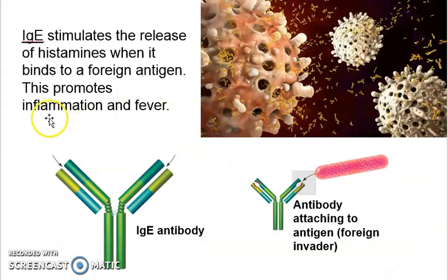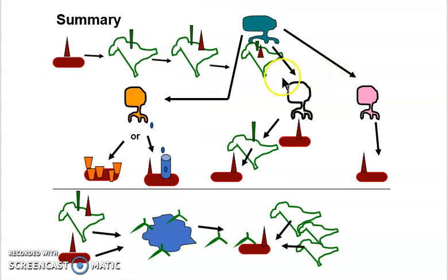We also have IgE, and this one's common in allergies. Unfortunately, if you ever had an antihistamine, that's something to shut down the histamine, because inflammation and fever, sometimes we get that from just an allergic reaction. And so histamines can be a problem, although if we're fighting an infection, we want them. So here it just shows the antibody attaching to the antigen. And in a way, antigens like viruses and bacteria, they don't have a chance. We're going to kill them eventually. We don't always need to take medicine.